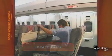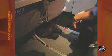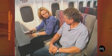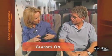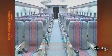You say putting carry-ons in front of you is actually not a bad idea because it helps keep your legs from flinging around in a crash. That's true. And something like eyeglasses, instead of putting them in the carry-on, you suggest keeping them on your body. Nothing slows down an evacuation more than people trying to retrieve their carry-on luggage. Count the number of rows between your seat and each exit. You can't afford to waste crucial time going the wrong way.